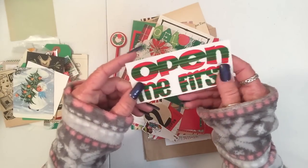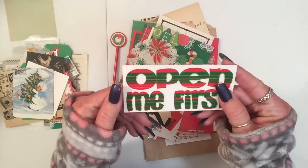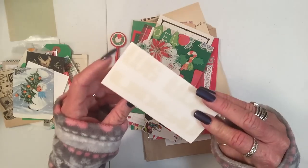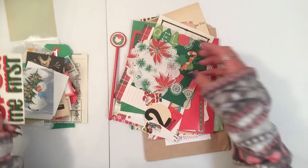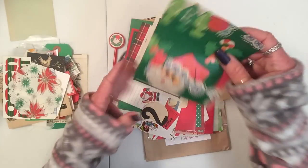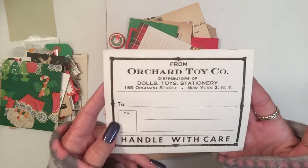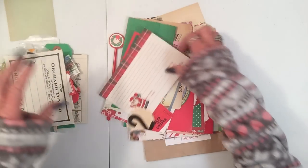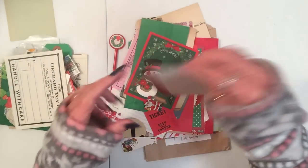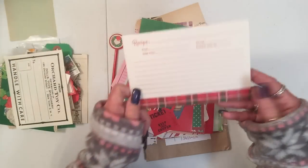Open me first. It feels, what do you call that? Velvety? Felt. That's what it feels like. Another doily. Some more wrapping paper. One of these. I used one of these in my journals. A recipe card. Candy, I should have sent this to you.